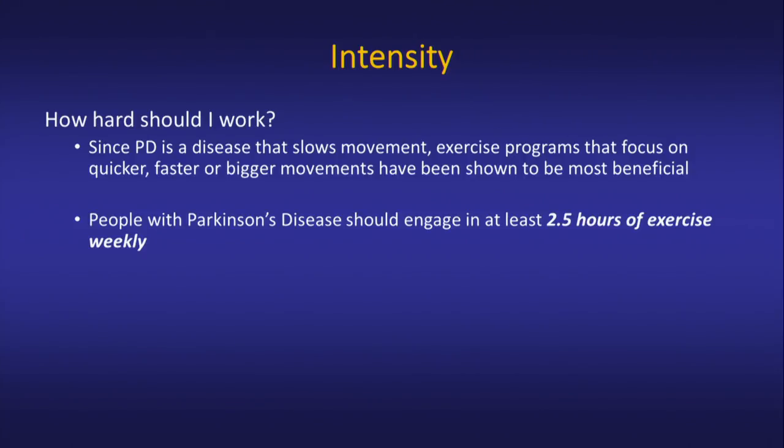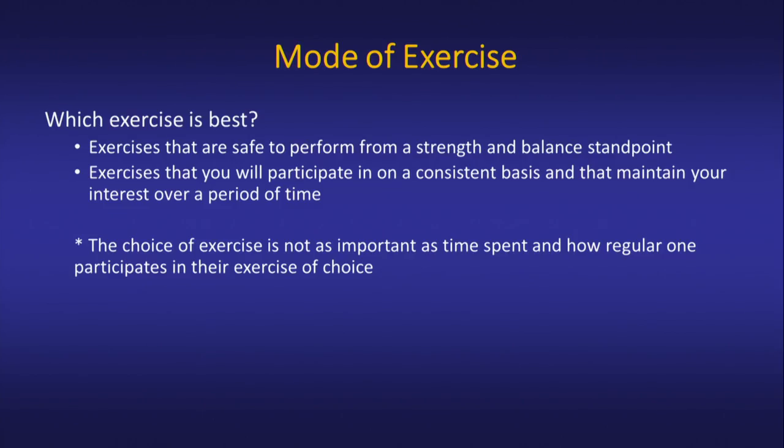But because I want to answer your question, people with Parkinson's should engage in at least 2.5 hours of exercise every week, which is about half an hour, 5 days a week. Some of the exercises that we're going to talk about later today, and things you might want to consider, because we do live in Michigan, are indoor options, because ice is not our friend. There's a lot of it for half the year. So you should consider whether there might be an indoor option for exercise for you.